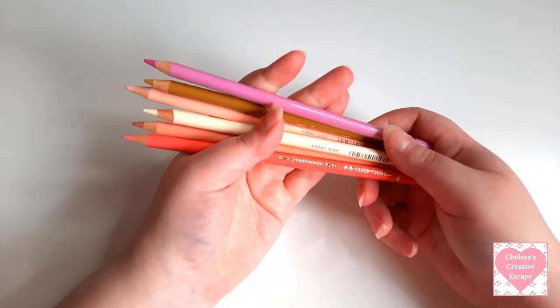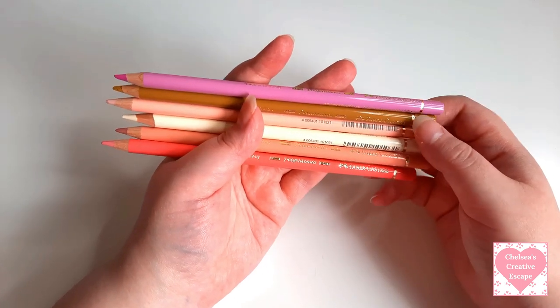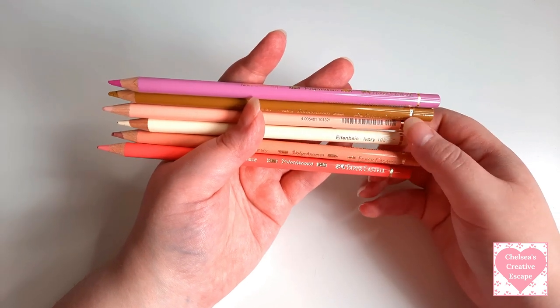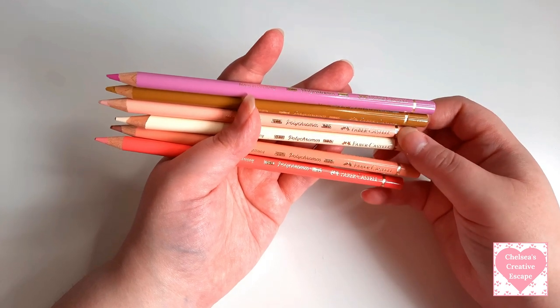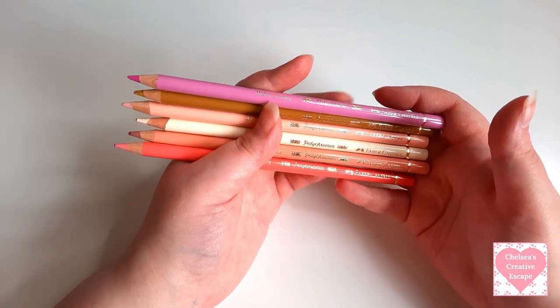But I do really like the polychromos. I love the Prismacolors, and I love how soft the Prismacolors and stuff are. But I also really like the polychromos. But I need to be in a layering mood. I think that the polychromos are just beautiful pencils as well. They are harder, but they're not really, really hard.